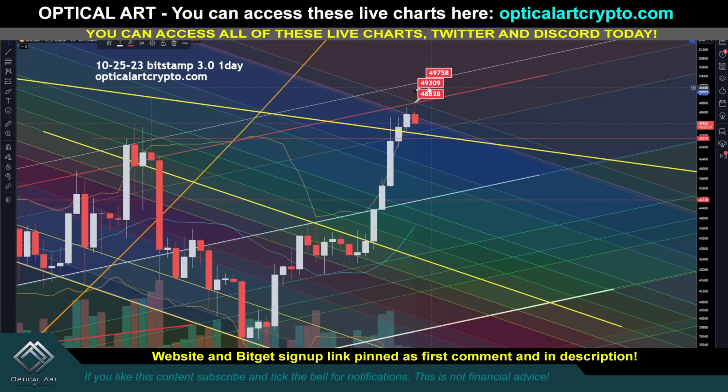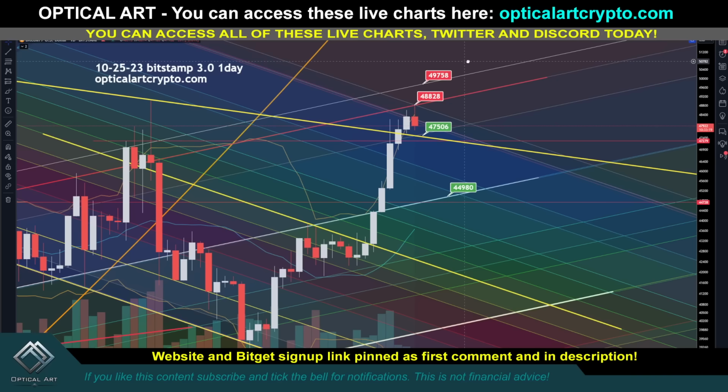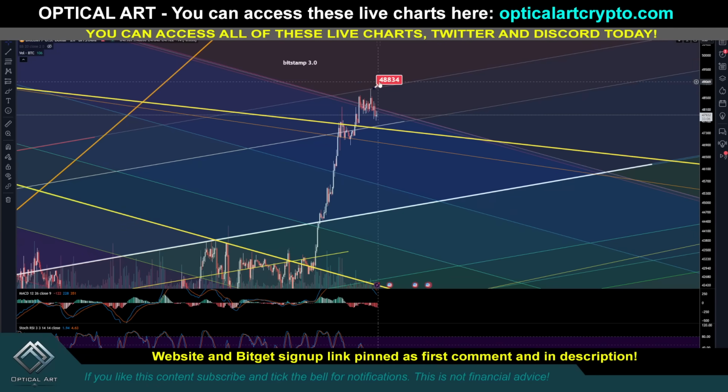But again, just like the other chart, a lot of confluence here. So again, 47,500 looks like a key support level. And your next major support level in this chart is close to 45,000. So those are your main targets to pay attention to. Again, above 48,800, possibly bullish up to 50K, but I would not chance holding my long above that point. And again, we got a perfect rejection at this point.